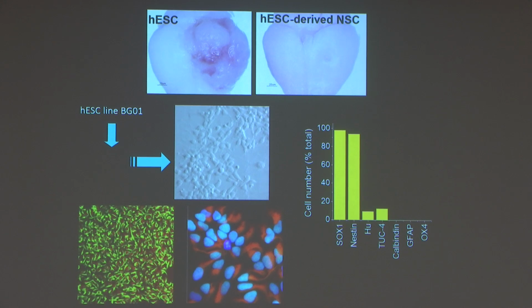In vitro first, we stained for SOX2 and nestin, showing that the mature markers are not present. Oligodendrocyte and astrocyte markers are not positive. So this indicates that these cells are neural stem cells, not astrocytes and not oligodendrocytes.